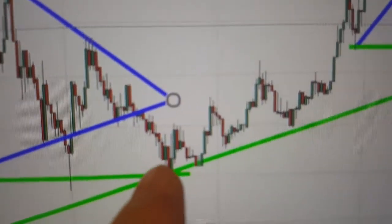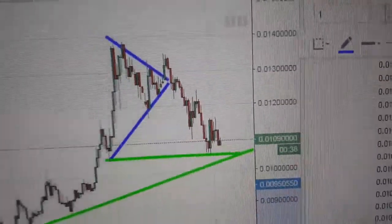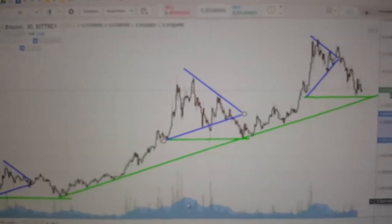And look at what happened here before. When it hit the trend line, it started going up. When it hit the trend line, it started going up. When it hits the trend line, it'll start going up. That's what's going to happen. How high will it go? I'll give you a hint. I'll give you an exact number.